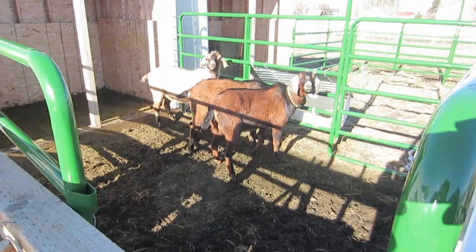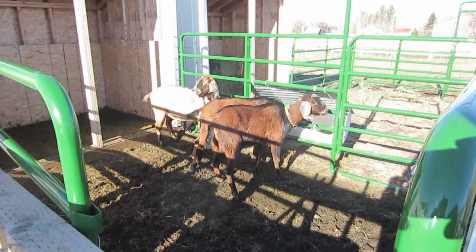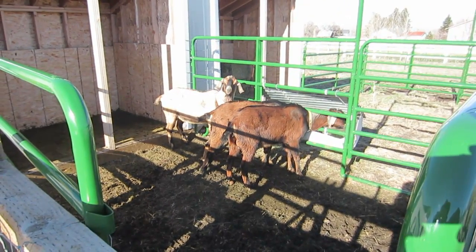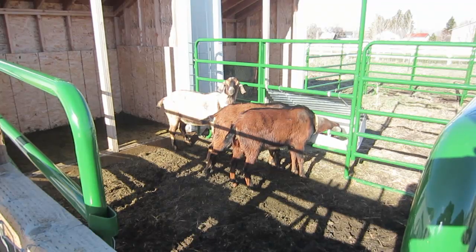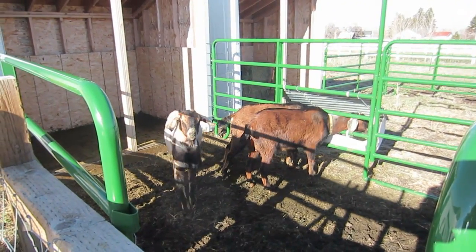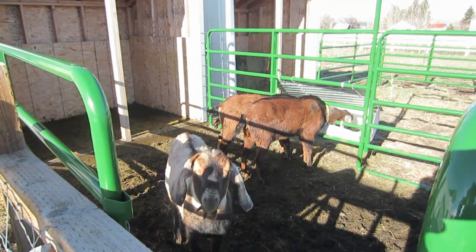So that wraps up our visit with the goats today. We're back with the male goats. This is LDS Prepper reminding you, if ye are prepared, ye shall not fear. And if you want fresh milk on your off-grid homestead, you might consider having Nubian goats to give you delicious farm fresh milk.